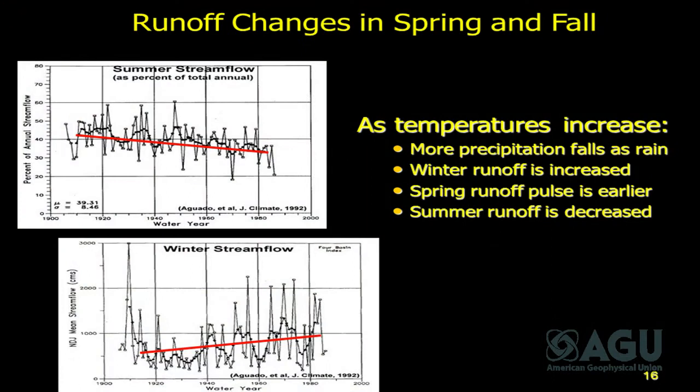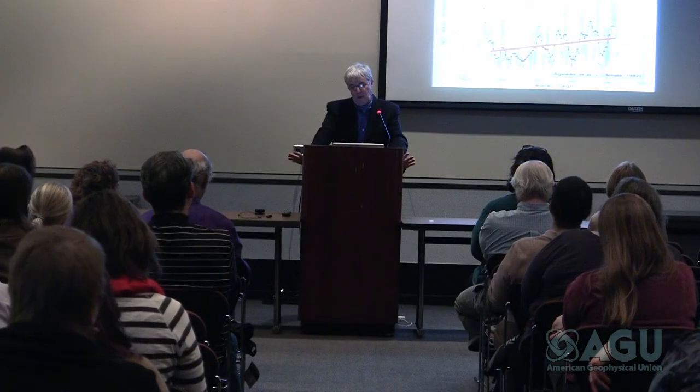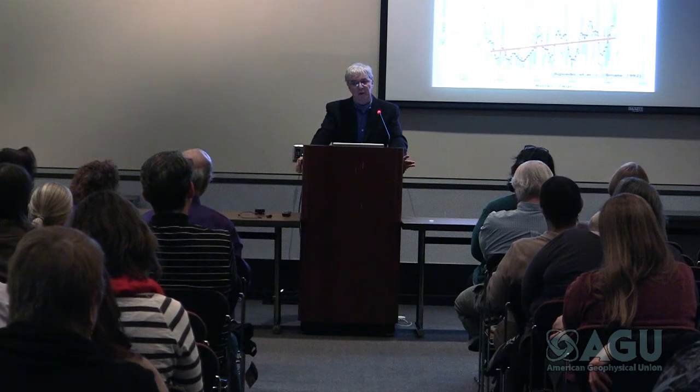Another way the heating and changes in precipitation manifest themselves is in stream flow. If you look at summer stream flow, and I'll have to remake this plot using data that comes closer to today, the summer stream flow is decreasing. And that's because in the past, this happens to be from California, but you could get similar plots all over the place, in the past, more water was stored as snow in the winter. And so it didn't come down the river. But now it's coming down more as rain, so it already has come down the river.